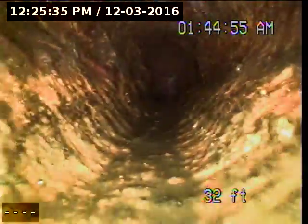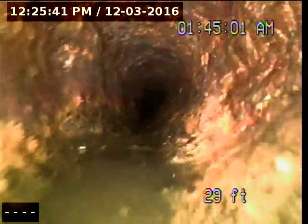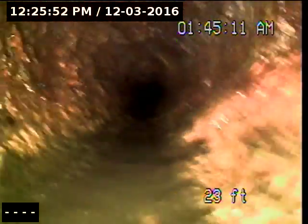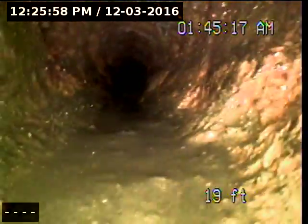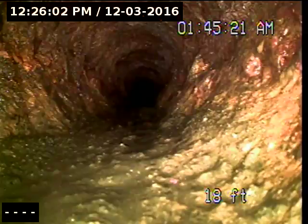Now we have basically cast iron pipe here, 4-inch. You can see the line's got some buildup and scale, but it's completely clear. So we're now moving back again towards the cleanout that we just came in from. The line is still all open and clear. Some deposits and buildup caked on the walls, but nothing too severe.